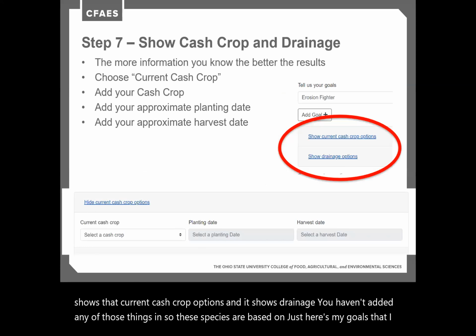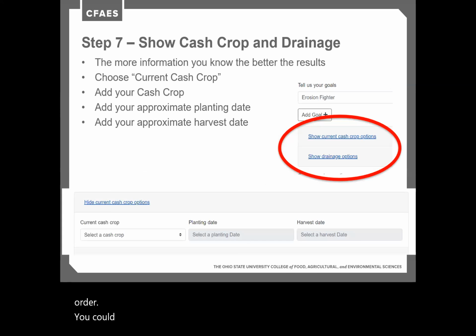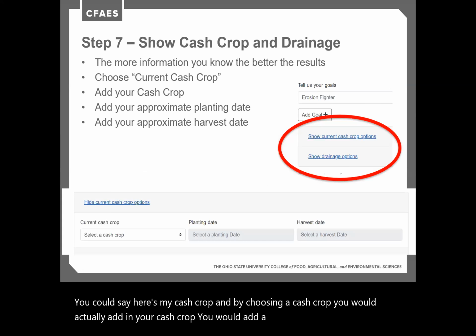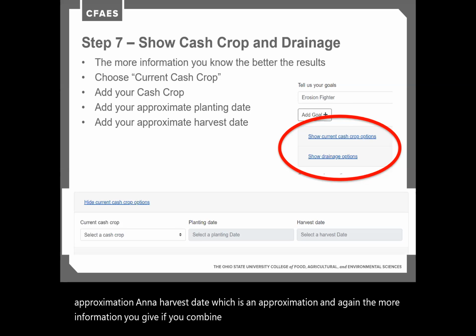Again, like I said, you don't have to do goals. You can go in a different order. You could say, here's my cash crop. And by choosing a cash crop, you would actually add in your cash crop. You would add a planting date, which is just an approximation, and a harvest date, which is an approximation. And again, the more information you give, if you combine goals and cash crops, the more information you will get and the more specific for the cover crops that will work.